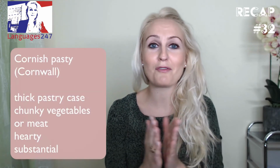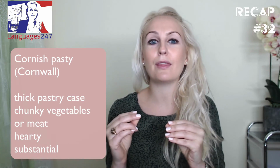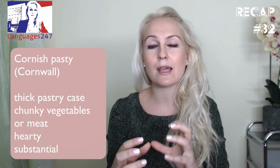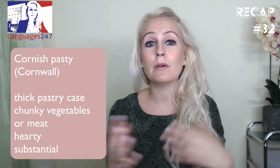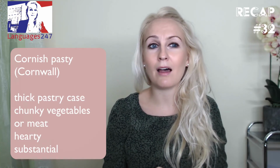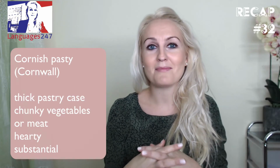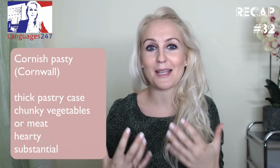So it's a tradition from Cornwall in England, and it's basically a thick pastry case which is filled with chunky vegetables and meat, and you can eat it cold or warm, on the go, and it's very hearty, they say, and it's very substantial. It keeps you full. It's a good thing to have.